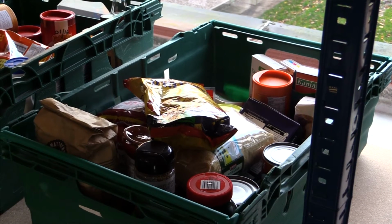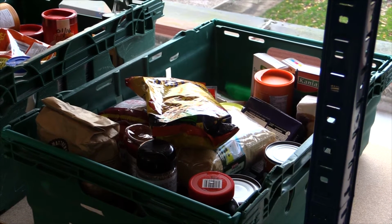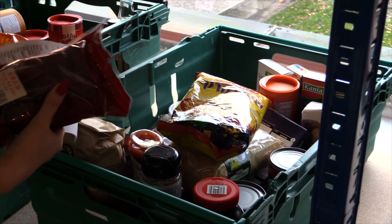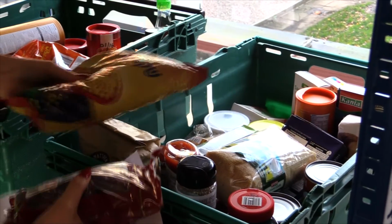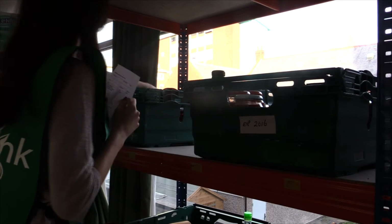In this room, there are hundreds of food items, all sorted by weight and food type. Trussell Trust have an already set list from which the volunteer works, and this list contains the following items.